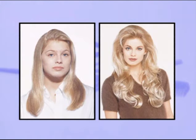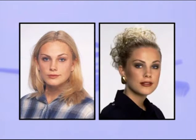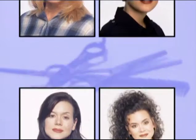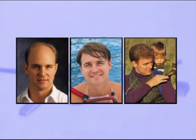Hair pieces are worn for coverage in specific areas or simply to create particular effects. For information on a variety of hair pieces and their functions, see pages 410 through 412 of your textbook. Toupees are hair pieces designed specifically to cover balding areas.